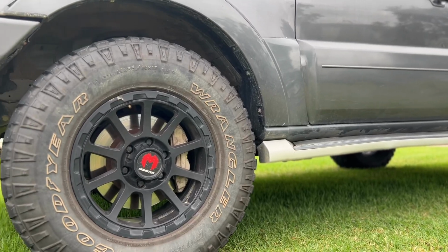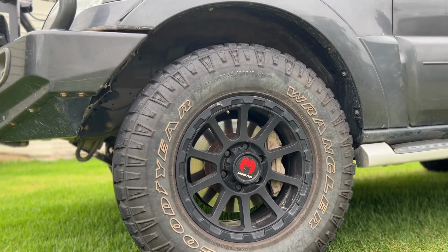So I could have left the truck as it was on 31s with standard suspension, but it was very incapable compared to what it is now, and like every other adventure seeker, I wanted this truck to go further and be more capable so I can get to some of those places. So I lifted it with a 2-inch Old Man Emu suspension lift and I fitted 33-inch Goodyear Wrangler Duratrax onto this truck, giving it a fair bit of lift.